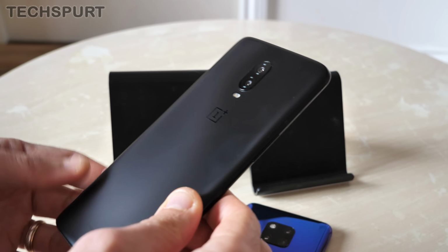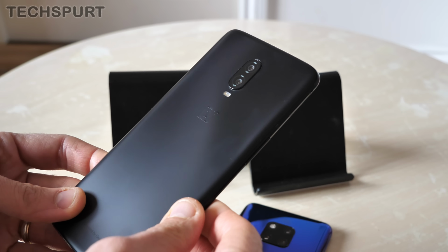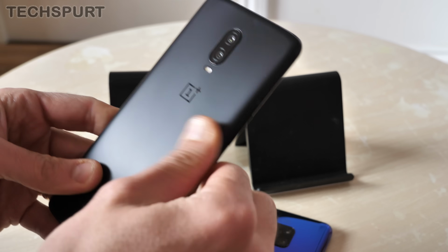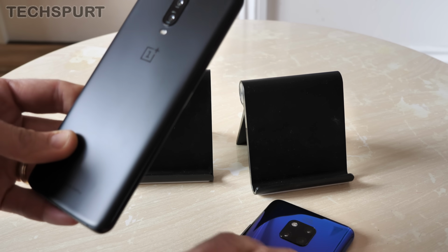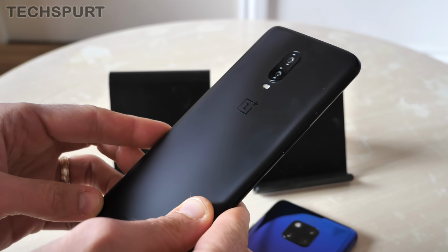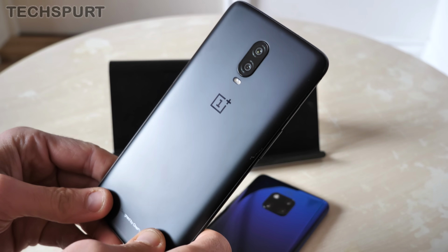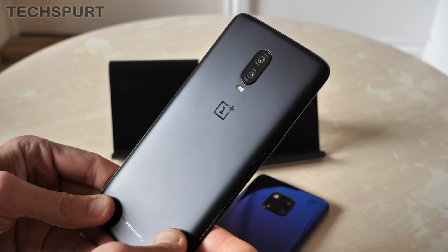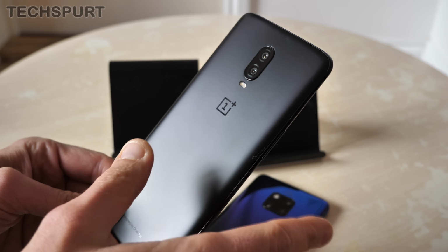The OnePlus design might not be quite as sexy, but you do have a couple of different variants. You can get it in this midnight black model, which is kind of a matte finish, which is quite nice because it does hide smudges and greasy prints, which unfortunately you do get on the Mate instead. But you can pick it up in a glossy finish as well, if that's your bag. And while there's no jazzy red model of the OnePlus 6T just yet, we're hoping that one will be announced soon, because frankly the OnePlus 6 in red was absolutely stunning.